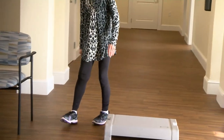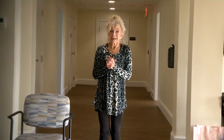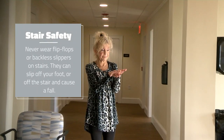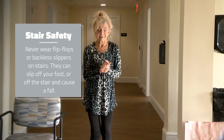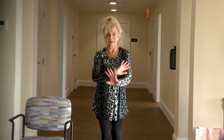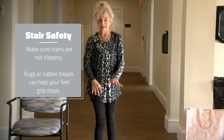So that's a lot of stair talk. But remember, stairs are dangerous. Never wear flip-flops on stairs because they can slip. The slippers with the back off of them, I wouldn't wear those either. Make sure the stairs are not slippery. They shouldn't be just painted shiny white. You've got to have a stair rug or stair rubber, something that gives you safety.